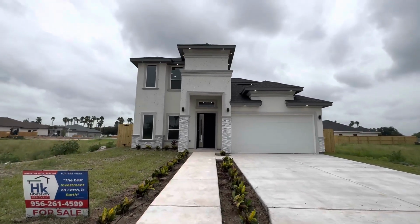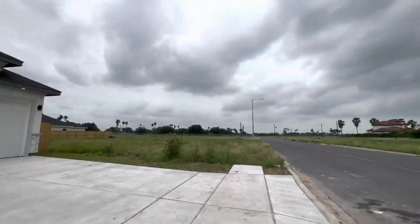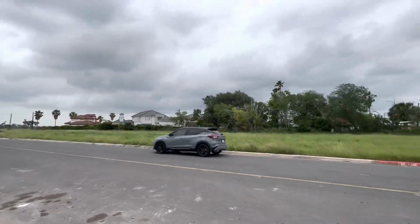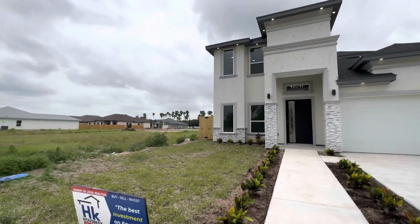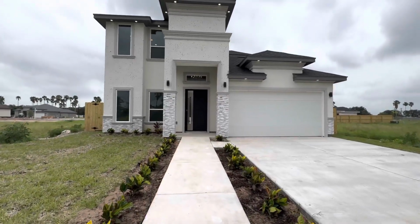Hello, this is Isaiah Ramos here in South McAllen in a new construction neighborhood, but adjacent to us is an older neighborhood, but a nice, beautiful, calm area in South McAllen. You got palm trees, very, very calm. But we're gonna check out this beautiful new construction home, 2-story.